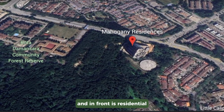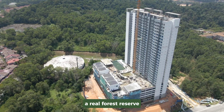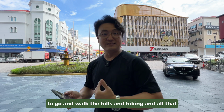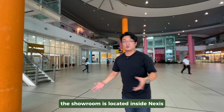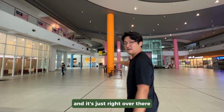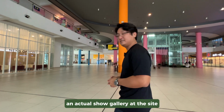In front is residential, behind is a forest reserve, a real forest reserve where you have to pay a 2 ringgit ticket to go and walk the hills and hiking and all that. Alright, let's go check out the showroom. The showroom is located inside Nestled and it's just right over there, but they have already also built an actual show gallery at the site.